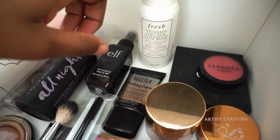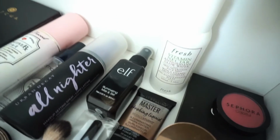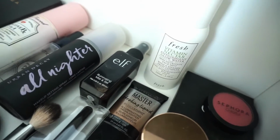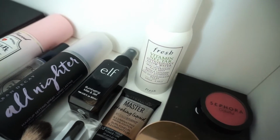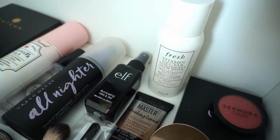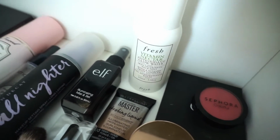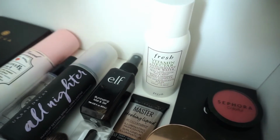And then I got the Fresh Vitamin Nectar Antioxidant Glow Water. I wanted the full size, but my Sephora didn't have the full size. They had the mini, so I'm just working with it right now. But I'm glad because I don't really know how I feel about it yet. It's good, but it's not what I probably expected it to be. So I'm just using it differently than I had expected. I use it more as a skin prep instead of a makeup setter.